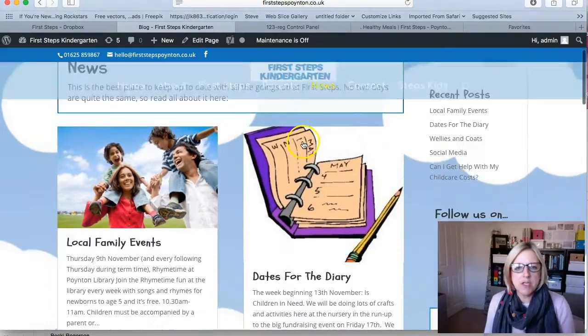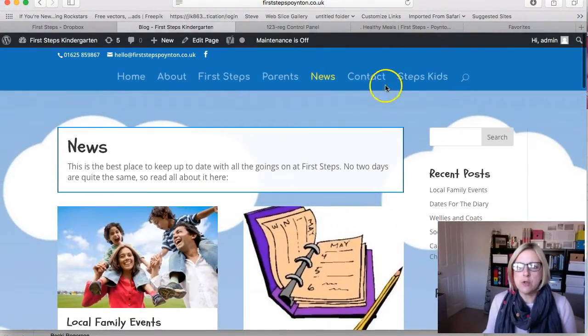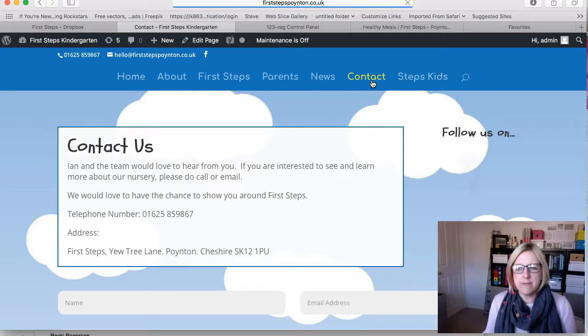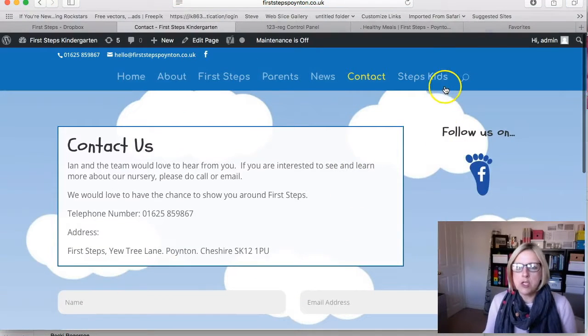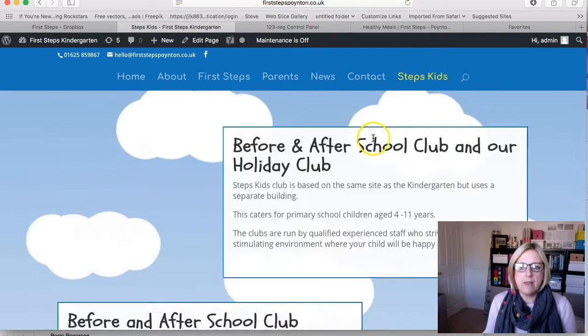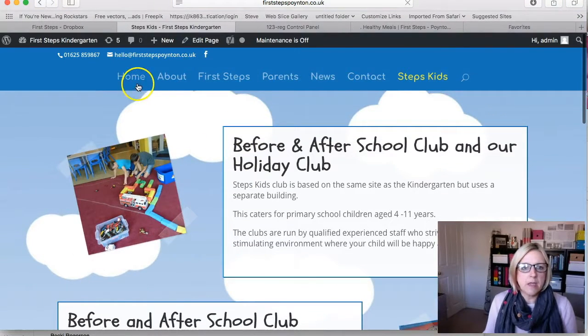And some contact, and the news, which is up-to-date blogs of what's happening at the nursery, to make sure the site remains very fresh and engaging. Contact page there, which goes directly to the nursery, and obviously some Facebook links to follow on Facebook. And then we've got the before and after school clubs.